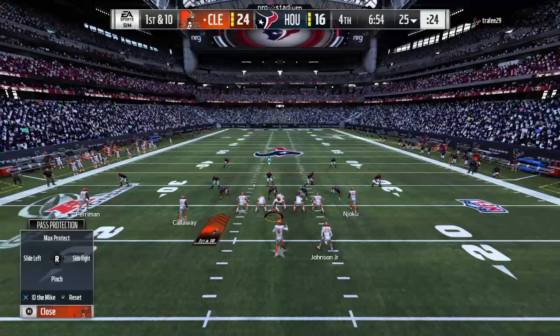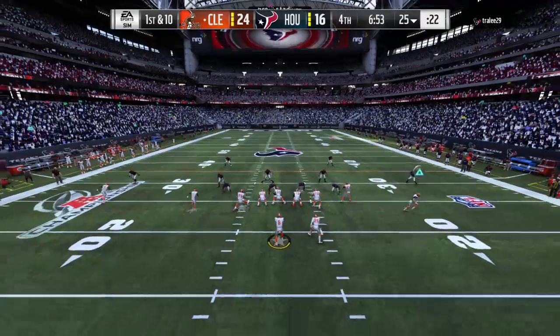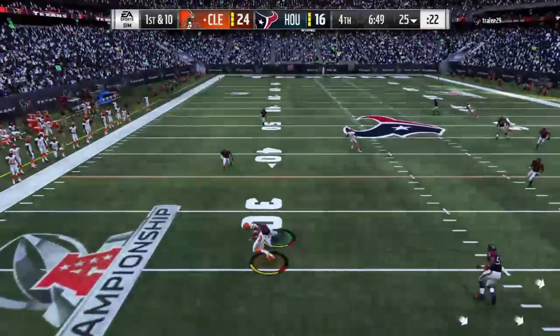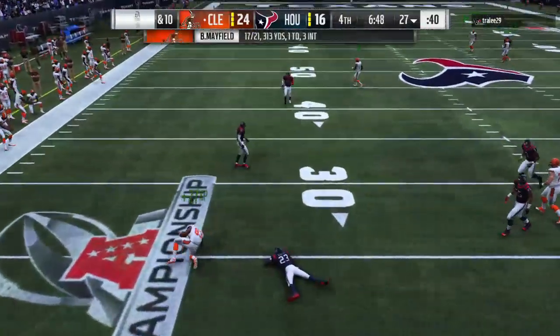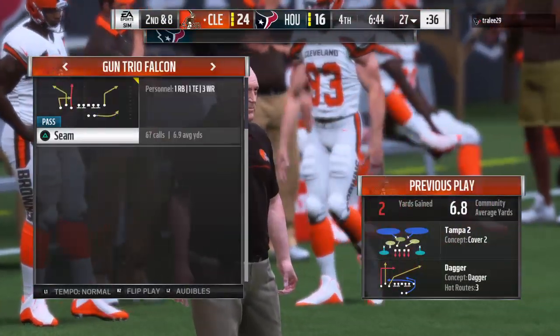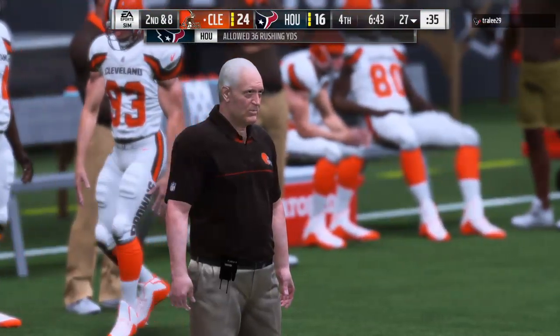All right, now, lucky 56. Lucky 56. On 1st and 10, Mayfield. Looking left side, he's got it, complete. And they'll bring him down at the 27-yard line. Give him a couple on the catch, it's 2nd and 8.